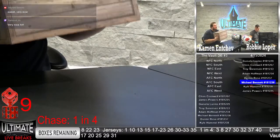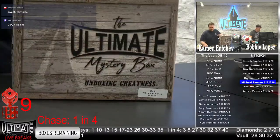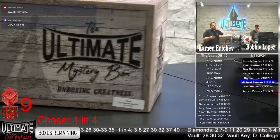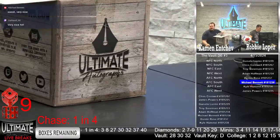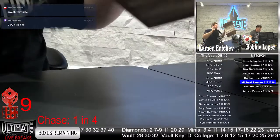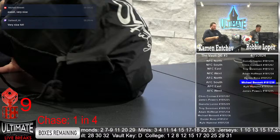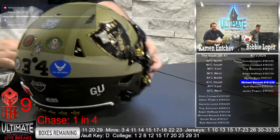All right, box 29 called out by Michael here. 29 out of 35 in the vault. Is this the Bo Jackson? James looking for that sick Hydro Speed Flex here, Robbie. This one is most definitely authentic, and most definitely the authentic Bo Jackson.